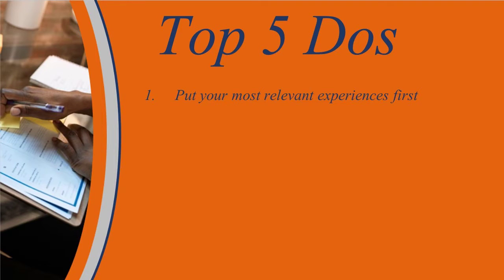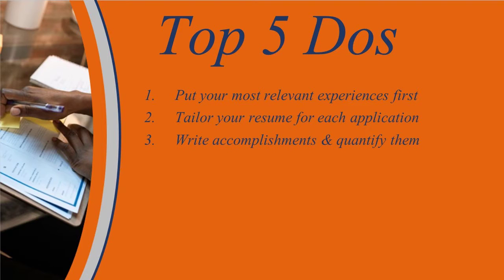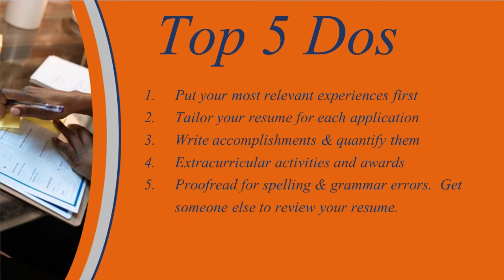A good place to start is to review the top 5 do's for building your resume. Number 1, put your most relevant experiences first. Number 2, tailor your resume for each application. Number 3, write accomplishments and quantify them. Don't write job duties. Number 4, extracurricular activities and awards. Number 5, perhaps the most important, proofread for spelling and grammar errors.